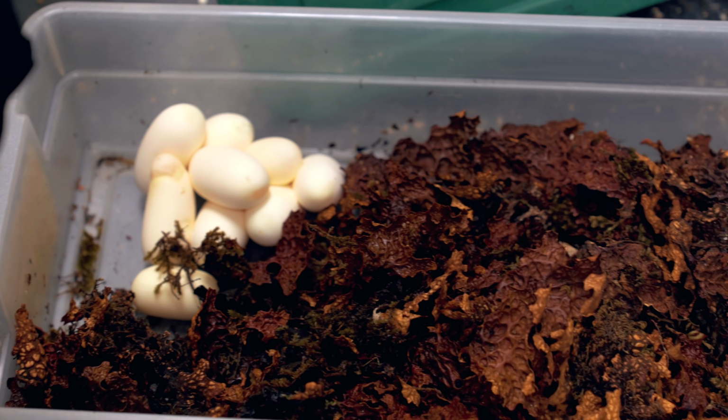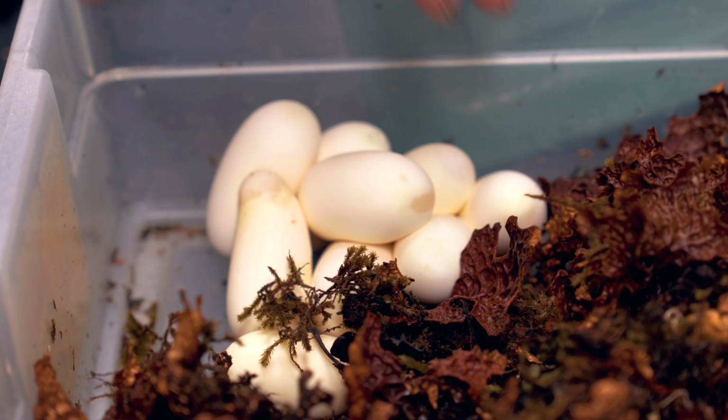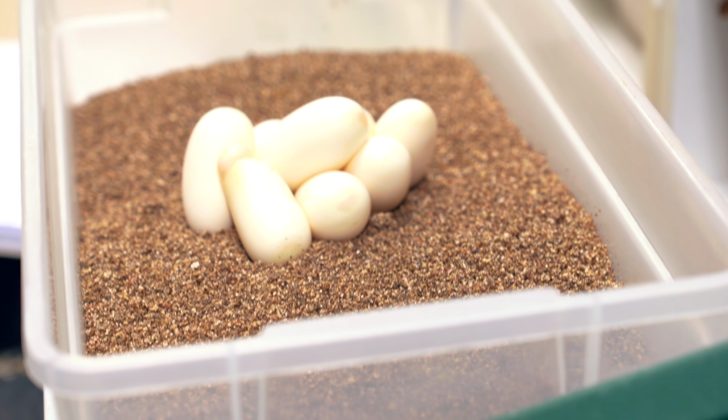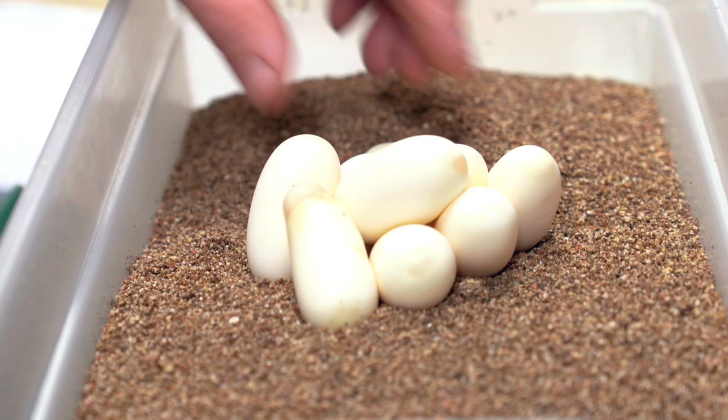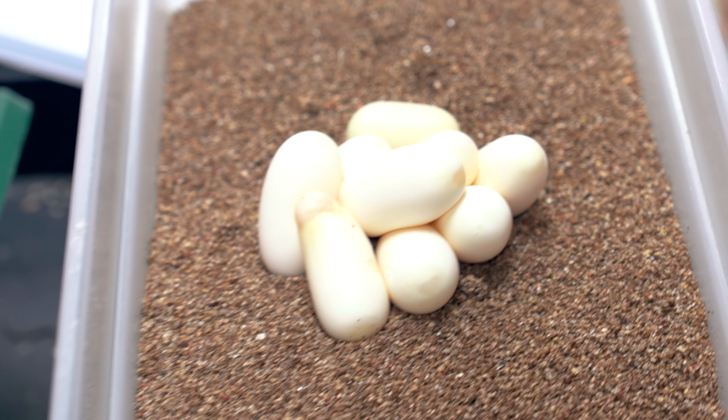Oh my God, a beautiful clutch. And it's always nice that a first clutch of a species like a Pueblan has good eggs. It usually tells you there's a good chance that the rest of that colony is gonna do pretty well. This is a beautiful clutch right here for sure. Quite a bit of eggs for a milk snake. 2, 4, 6, 8, 9 eggs. I mean, that's a good way to start the year for Pueblans.